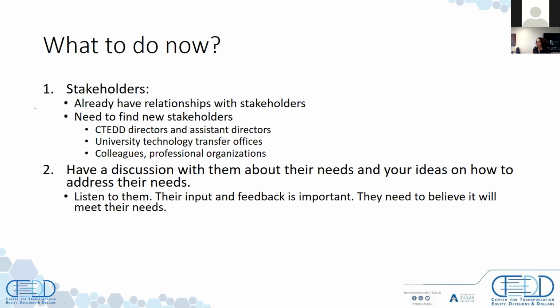Next step would be have a discussion with them, talk with them. What are their needs? What are your ideas on how you can address their needs? This morning's panel was a great example where they talked about certain things on how researchers in CTEDD could help with them in communication and data. So listen to them. Their input, their feedback is very important. They need to believe that it's going to meet their needs if they're going to partner with you, if they're going to support your work.